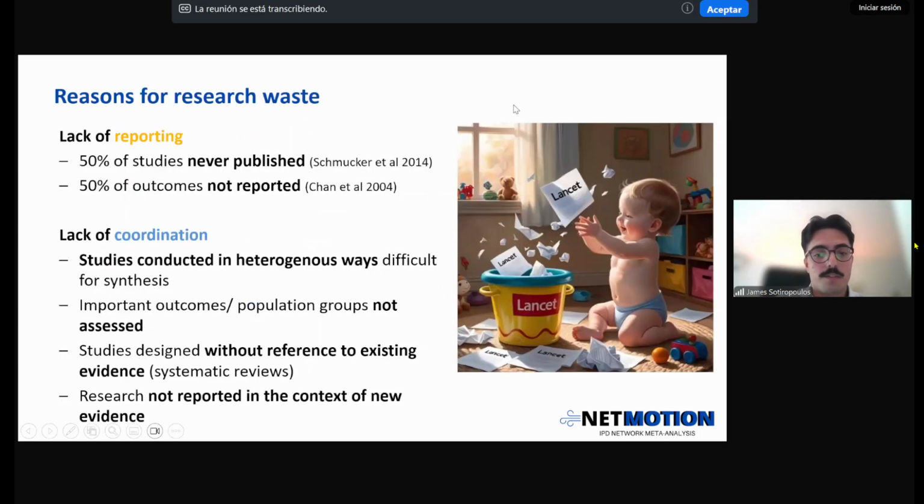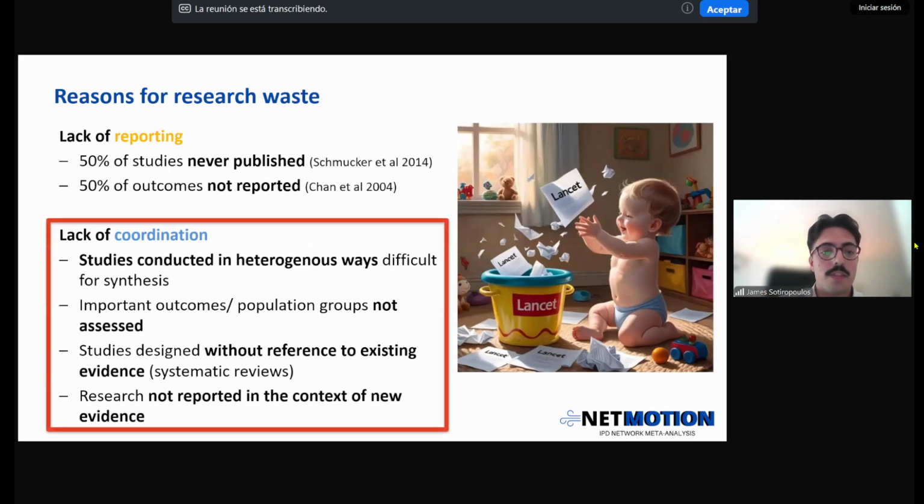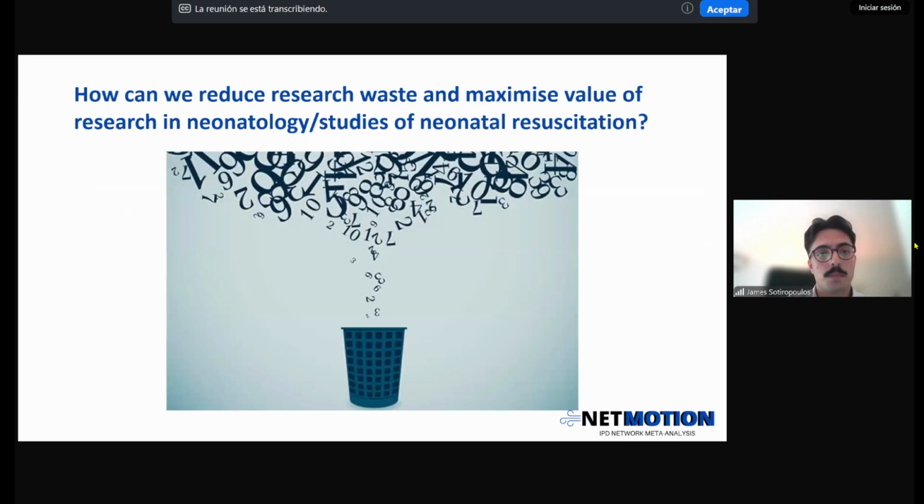There's a number of different reasons for research waste. Again, not publishing studies or not publishing outcomes. I think in this scenario, lack of coordination was the reason that we didn't have a clear answer for this question, despite lots of money spent. So the studies were all done in very different ways, and it was difficult to synthesize them. So it got us thinking about how we can reduce research waste and optimize the value of research dollars and patient time and resources in these studies.